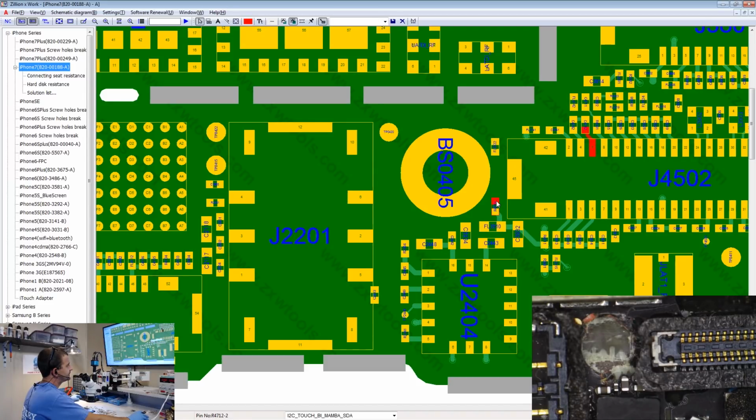1V8 touch. That's going to be, oh, probably a pull up the way that's arranged. I'm just guessing. And we've got FL3910. That is also related to touch.